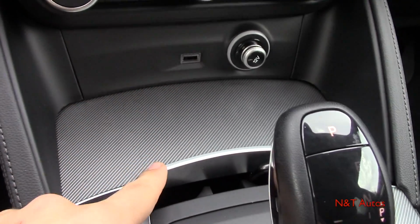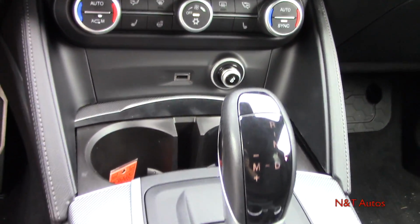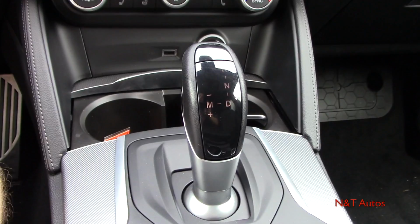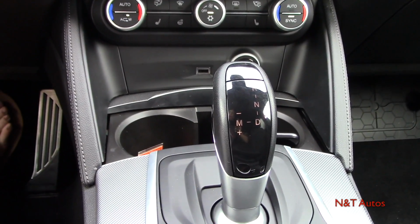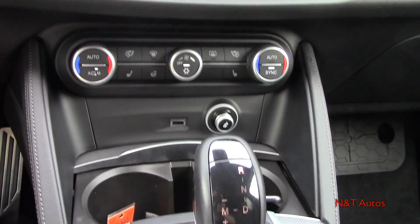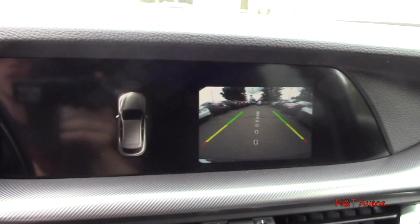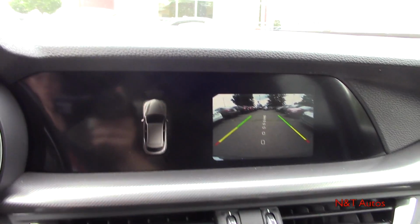We have a cover over here for our cup holders. Nice deep cup holders too, going quite a ways. Again, more of that nicely styled aluminum trim over here. So here's our gear selector for our 8-speed automatic transmission. We're in park at the moment, but if we wanted to go into reverse, all we have to do is put our foot on the brake, and there's a little unlock lever on the back right here. Press that in and put the shifter directly upwards. Our parking sensors will show up right over here, and our backup camera shows up right over there. And as you see, the guidance lines move to project your path.